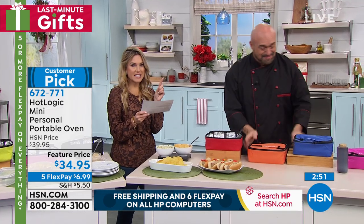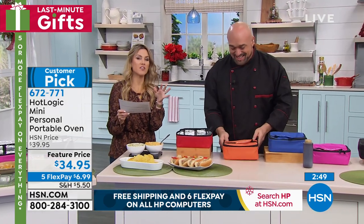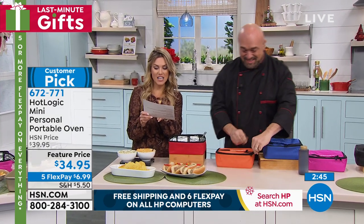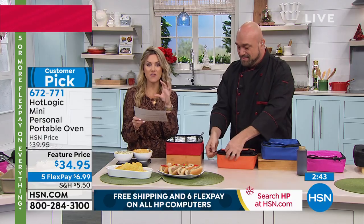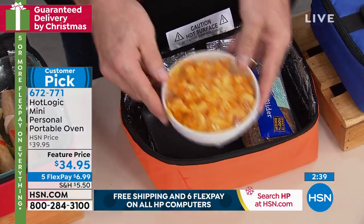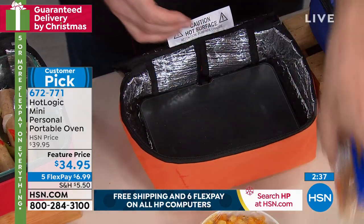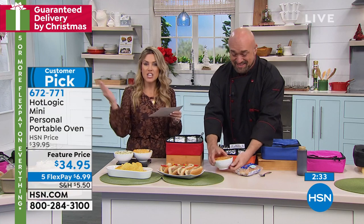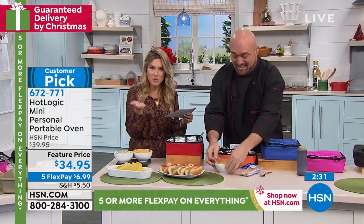That's such a good point, because this lunchbox, which is your portable oven, is not too big, not too cumbersome. It's 9.5 inches long, 7.5 inches wide, and about 3.5 inches deep. So it's the perfect size. It basically fits about anything, and the insulated lunchbox portion is very malleable, so it's soft and conforms. You just use that induction plate heating.